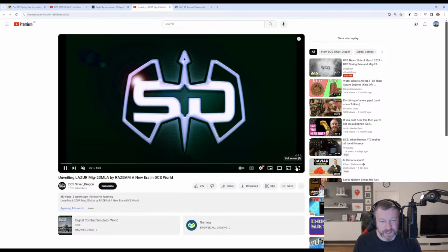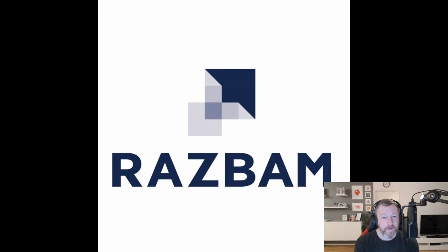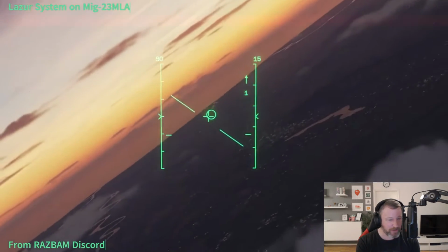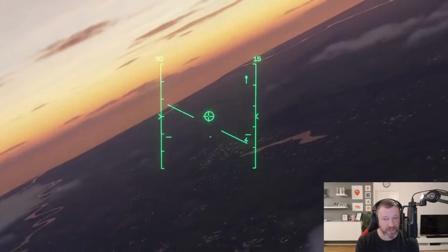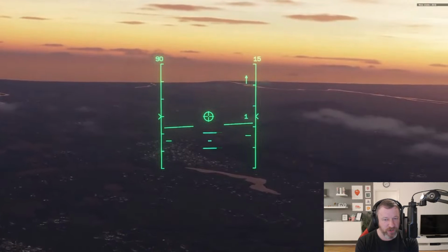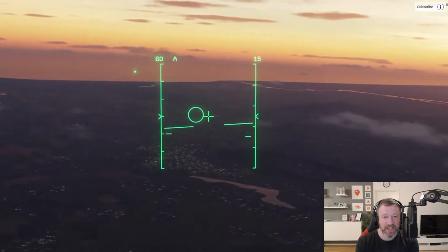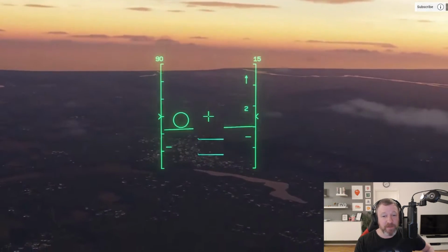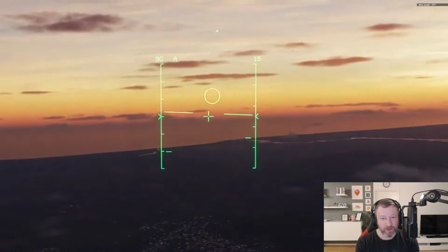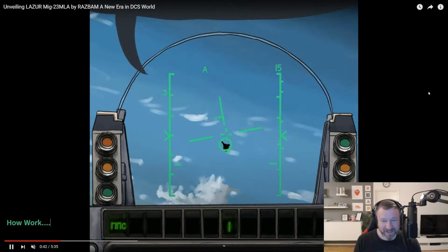So here we go. Here is a little video all about the Lazur system in the MiG-23. Lazur is the kind of remote control system where a ground intercept officer can basically direct your aircraft towards a contact. So this is what the system looks like. And we're getting what looks like a radar return there. That's pretty good. It claims that we're in STT. And this is purely HUD symbology, so we've of course got no information about what the cockpit looks like at this stage. But here we go. Oh, and that's it. I guess that was pretty much the whole thing.